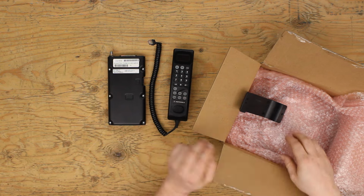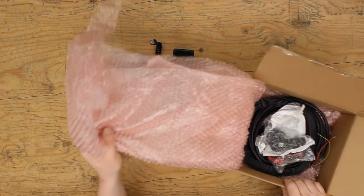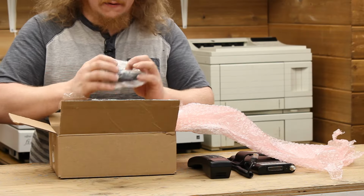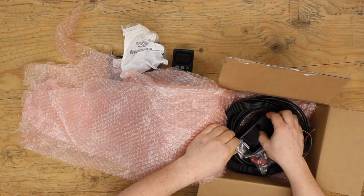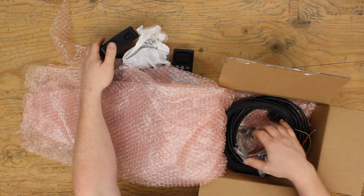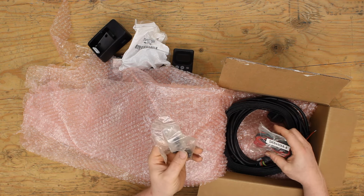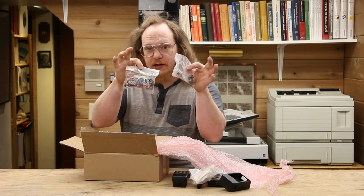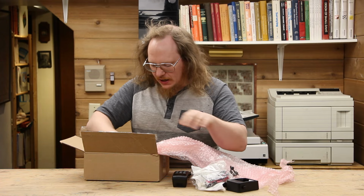This is our radio box. Here's our handset. Here's the bracket that holds down the radio. And then in here, there is our hands-free microphone. It's still in the packaging. There's our cradle. Here is a screw and hardware set with little tiny rubber cover plugs and our wiring harness accessory kit. This is all still stapled in its packaging.